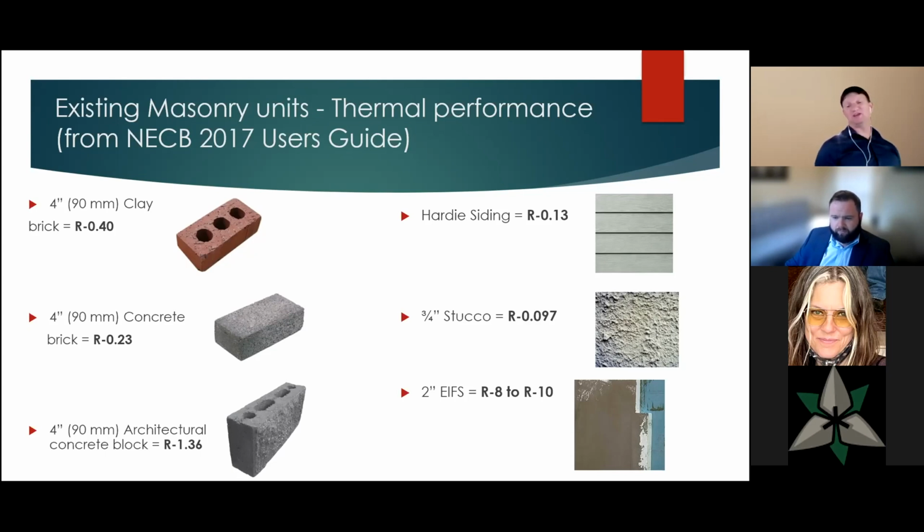And if you're using EIFS, it'd be somewhere between R8 or R10, depending on whether you're using expanded polystyrene or extruded polystyrene. So that gives you an idea of some cladding materials that are competitors to our masonry products and where their R values lie.